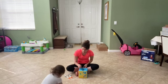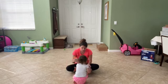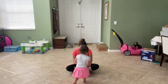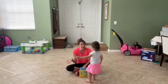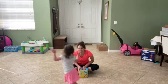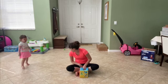Let's clean everything. Let's put it away. This is where our toys will stay. Soon we'll find another fun toy to play. And we can go and have a fun and great day.